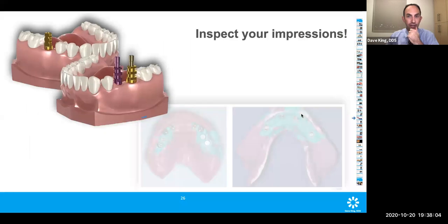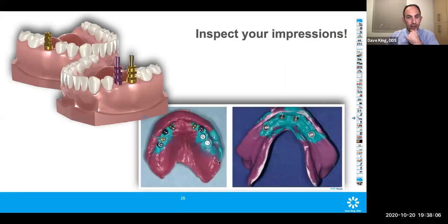Always inspect your impressions. Always inspect them. You want to make sure they're perfect. If they're not perfect, take it again. You're better off taking it while the patient's in the office than you are calling the patient back in a week and saying, hey, the lab would like new impressions. Can you come back, take another day or a half day off of work and put your kids in babysitting so I can take another impression? Because there was a big bubble and I probably should have seen that. So inspect your impressions.